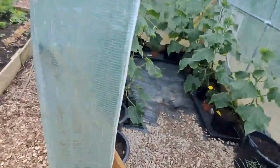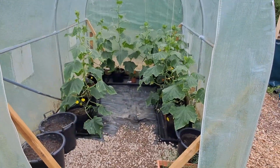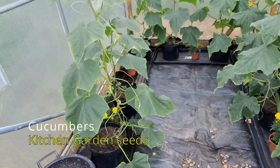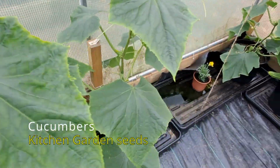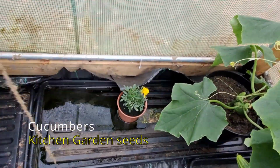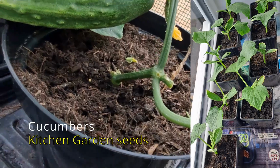Onto the polytunnel. Onions, purple and white, in troughs. Cucumbers on the left that are not F1s. These are also from Kitchen Garden magazine. They have both male and female flowers. They were also sown alongside the tomatoes in April.